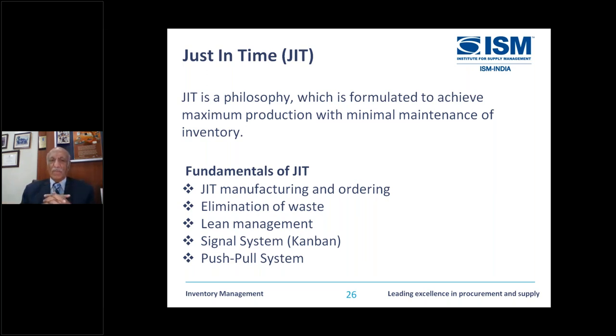Fundamentals of JIT. Basically, the focus in JIT is elimination of waste. It could be production waste, if I'm doing overproduction. If things have to line up and wait for something to be loaded, again a waste. Rejection, again, is a waste. So cutting down your waste is also part of JIT. JIT is not only from the inventory angle, all wastages are part of it. If items are lying for 3 months, 6 months, it's a waste.